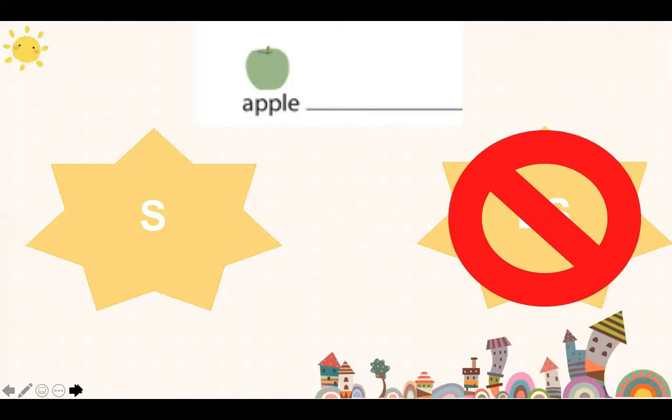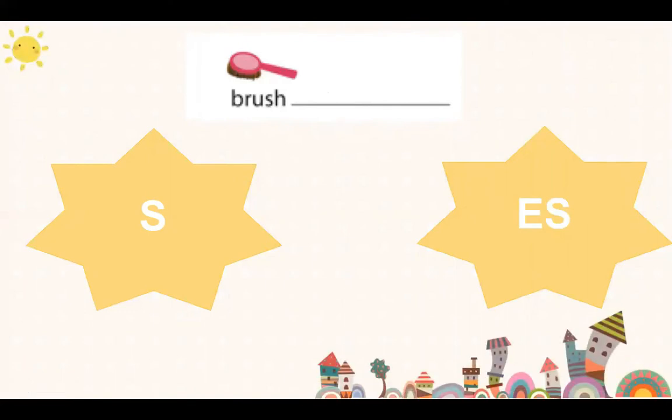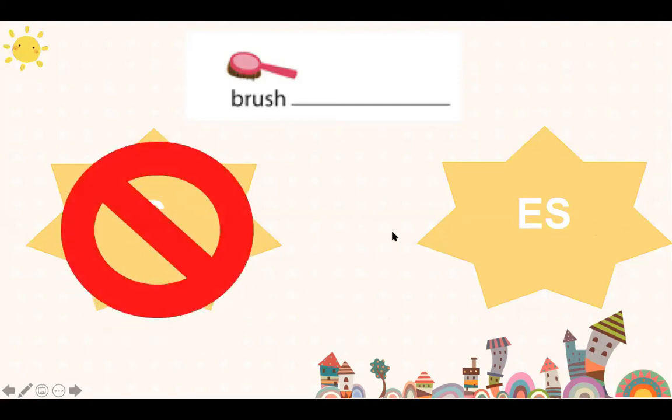Amazing work. Okay, next. Brush. Something that we use to brush our hair in the morning. Cindy, can you tell me, please? ES. Good girl. Let's see if you're right. Perfect. Well done, Cindy. So that would make the word brushes. Cindy, can you give me an example sentence using the word brushes? Casey brush her hair. Good girl. So that would be the word brushes. Casey brushes her hair. Amazing. Well done, Cindy.